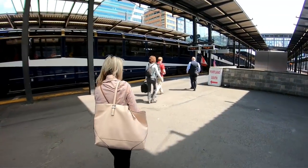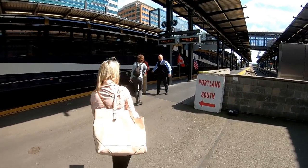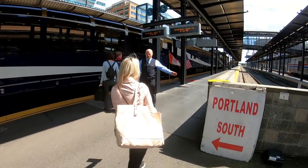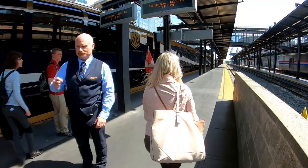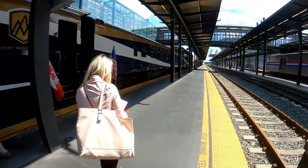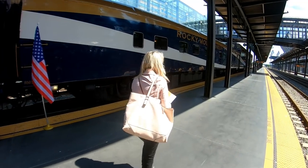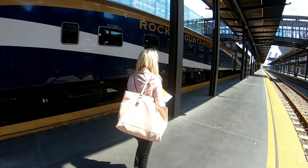Time to board the train. And here's my wife. Notice that the conductor directs those two people in front of her to board that single-level rail car on the left, and that he directed her to keep walking. Those single-level cars are roughly equivalent to first class on an airplane.